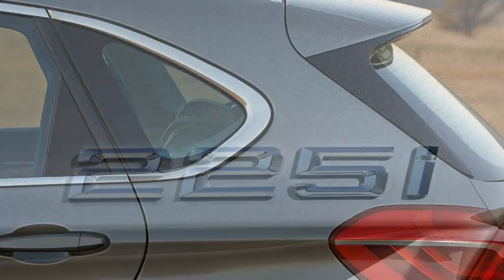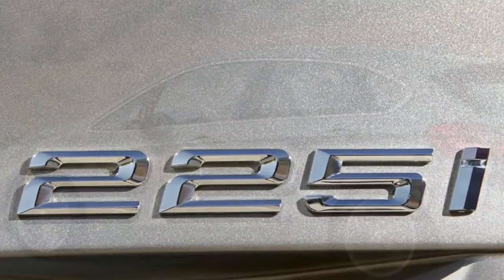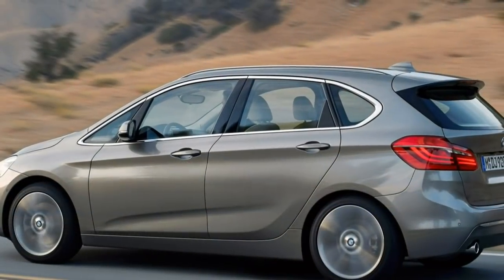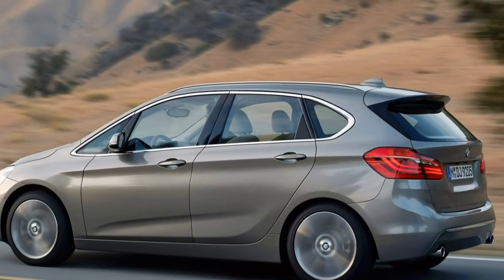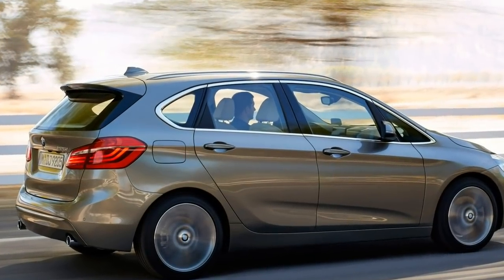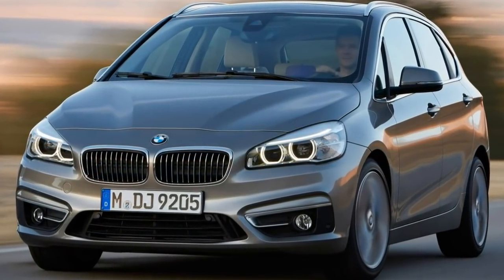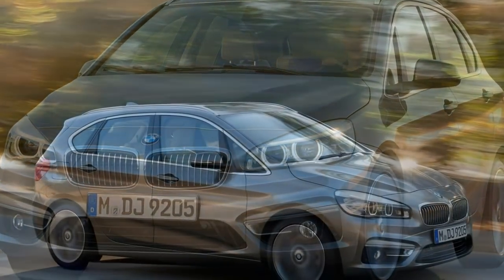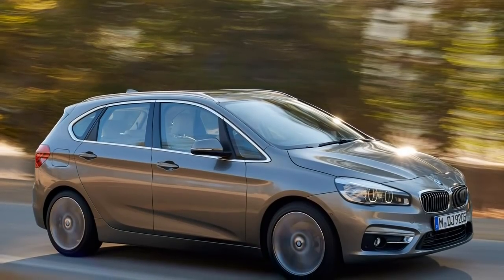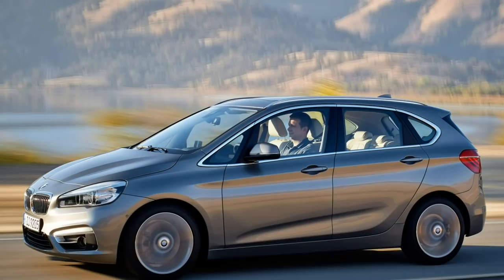There are 4 trim choices for the BMW 2 Series Active Tourer in the UK. The entry-level SE is supplemented by Sport, Luxury and M Sport models. Standard BMW 2 Series Active Tourer equipment: regardless of which trim you choose, all BMW 2 Series Active Tourers come well equipped, as you'd expect for their post £20,000 starting price.